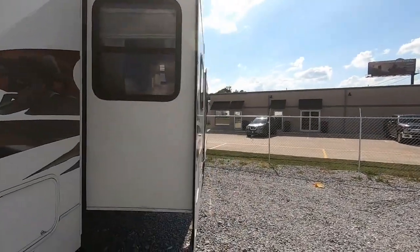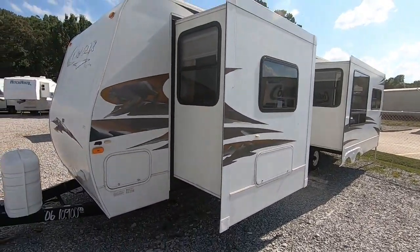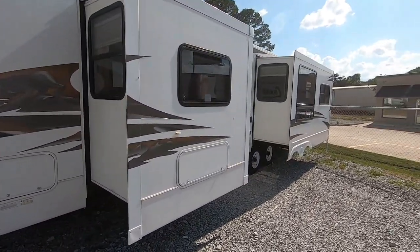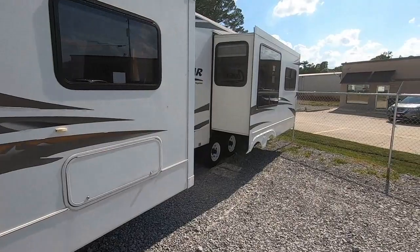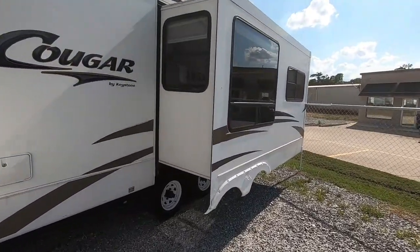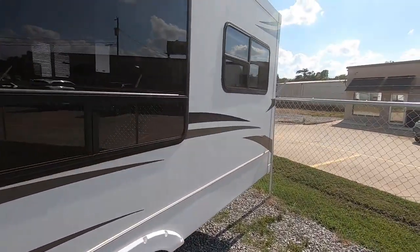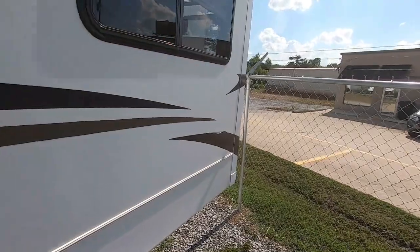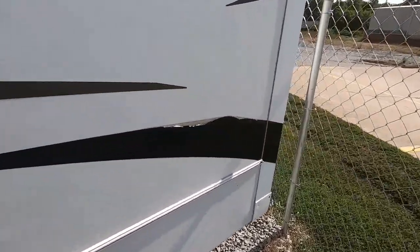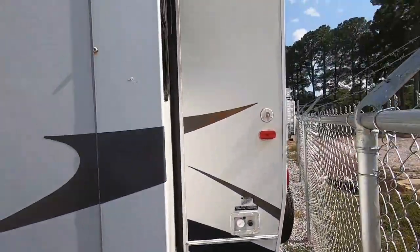And I got this one hid, so you'll probably have to ask for it when you get here, so we can show you where it's at. Got the big deep slide. These are 36-inch deep slides. Tires look great. We just hauled this thing about 450 miles roughly. One little spot right here on one of the stripes. Of course, 30 amp electrical service.